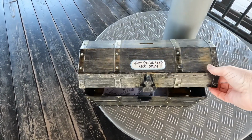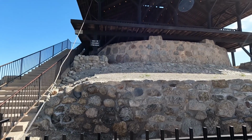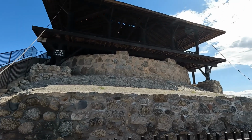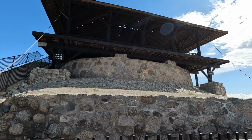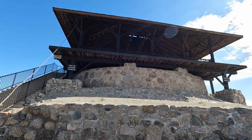Super cool. So you can kind of see how it's built on top of the old water supply and the guard tower. They built the platform on top of that, so you can go up and look around.